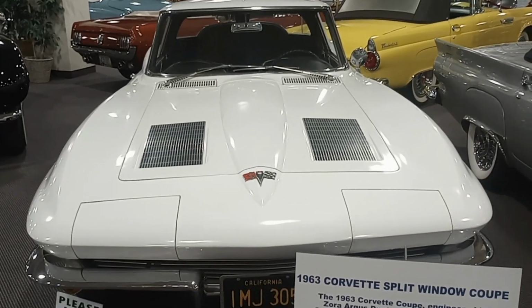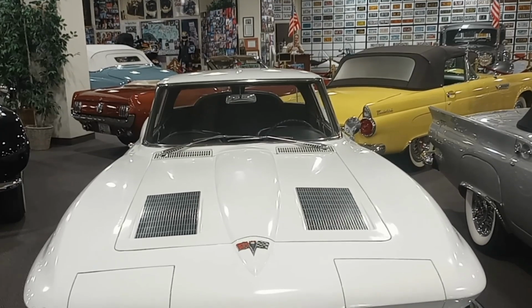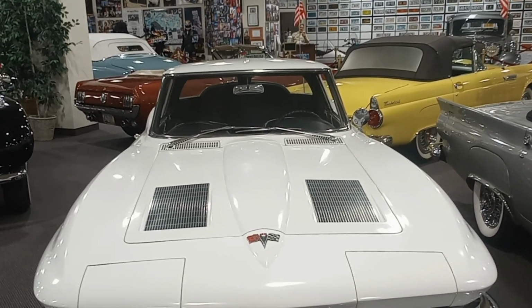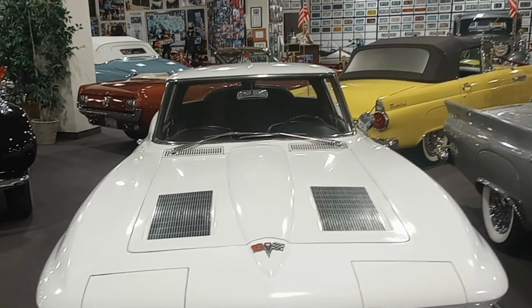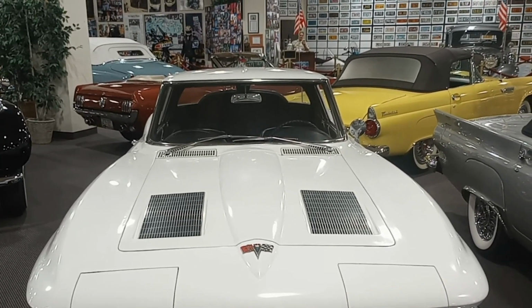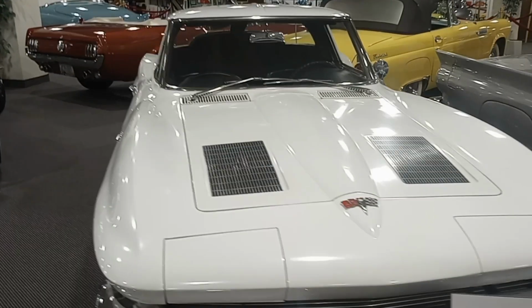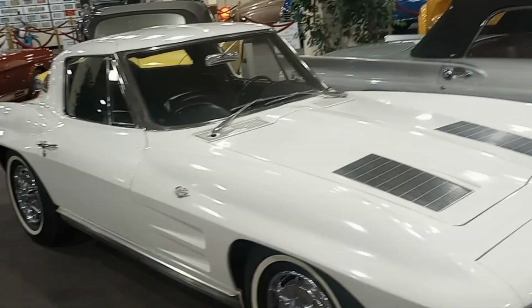This is the 1963 Corvette split window coupe. They only made it the one year, 1963, with the split window. These things, if you get one fully restored, looking gorgeous like this one, can run up to $200,000 now. What an automobile.